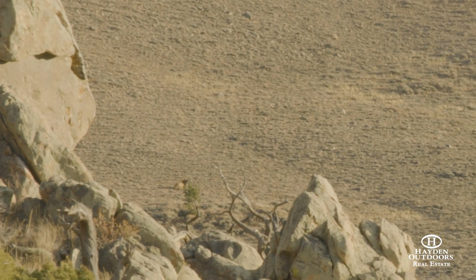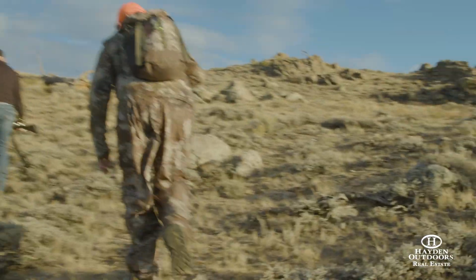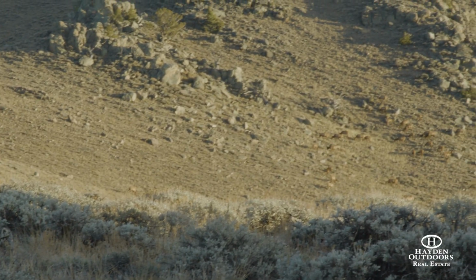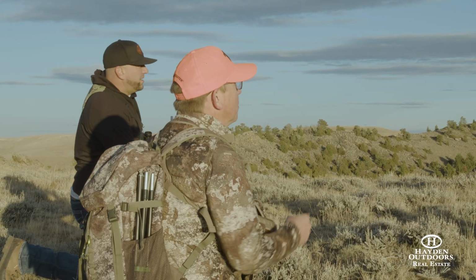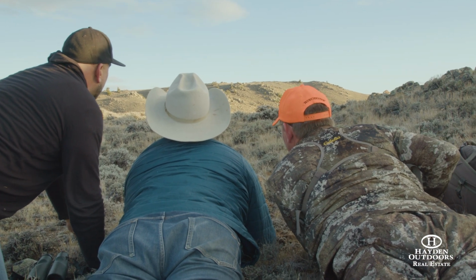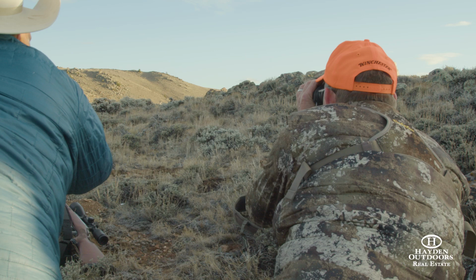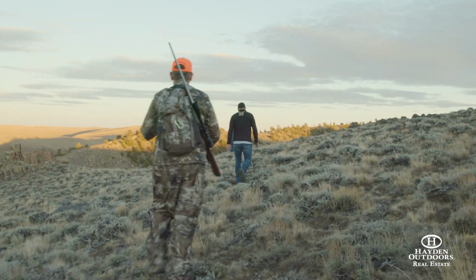We had a good wind in our favor, so we circled around, covered a couple different ridges to see the best vantage point. The first point we got to, the shot was about 550, 600 yards, and they were working up the other side, so we were kind of pinned down just a little farther than it's comfortable for me, so I wanted to work back down around, and Rhett took us to the perfect ridge.